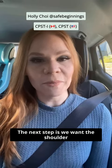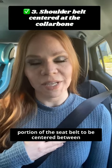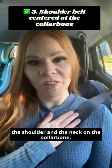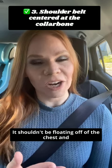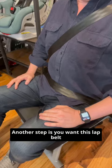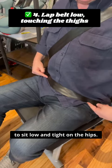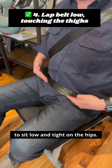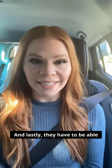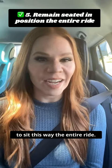The next step is we want the shoulder portion of the seatbelt to be centered between the shoulder and the neck on the collarbone. It shouldn't be floating off of the chest and should be making good contact with the chest. Another step is you want this lap belt to sit low and tight on the hips at the top of the thighs, the hard part right here. And lastly, they have to be able to sit this way the entire ride.